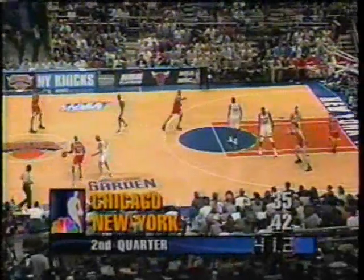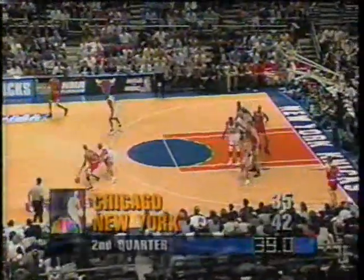Shot clock at 5. Oakley posting up. Well, that's a rare move for Charles Oakley. He has 6 points. Knicks by 7. Scottie Pippen, with 2 personal fouls, wisely let Oakley go ahead and make his play.